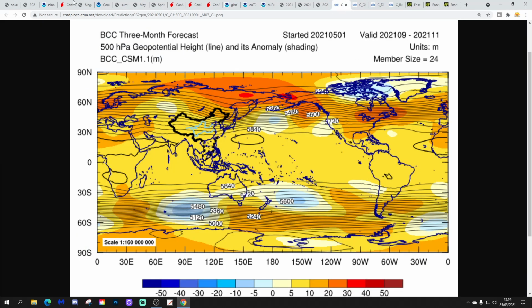The Beijing Climate Centre 500 millibar height anomaly looks like that. Remember, it's very, very early days for these long-range models, so it's going for quite a big area of high pressure around Newfoundland.